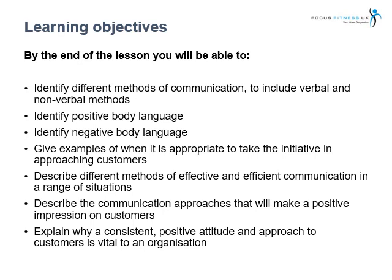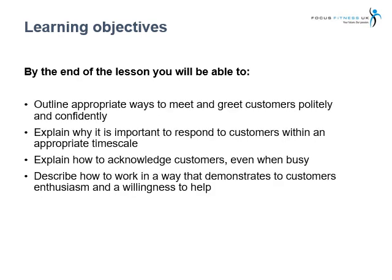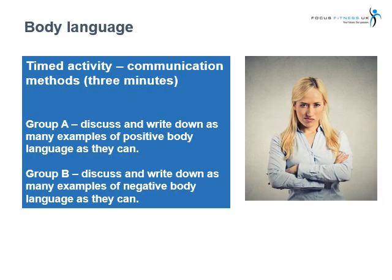in effective communication in a different range of situations, describe communication approaches that will make a positive effect, explain why a consistent positive attitude is vital, outline appropriate ways to meet and greet customers politely, explain why it's important to respond to customers in an appropriate timescale, acknowledge customers even when they're busy, and describe how to work in a way that shows enthusiasm and willingness.